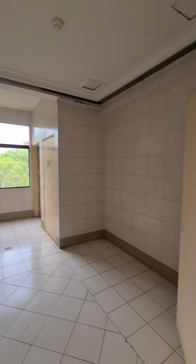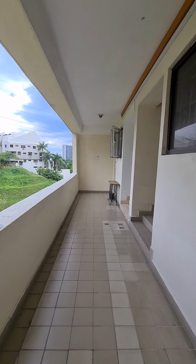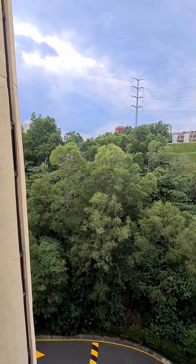We are looking at a corner unit in Menara Hartamas. This is on the 8th floor. As you can see, overlooking greens just outside.